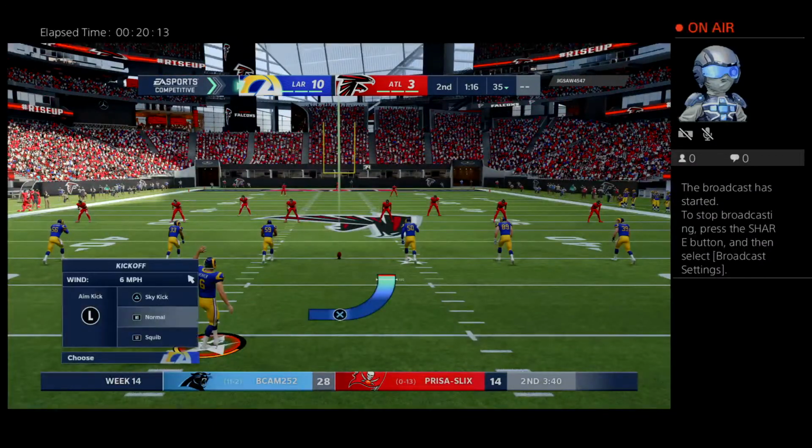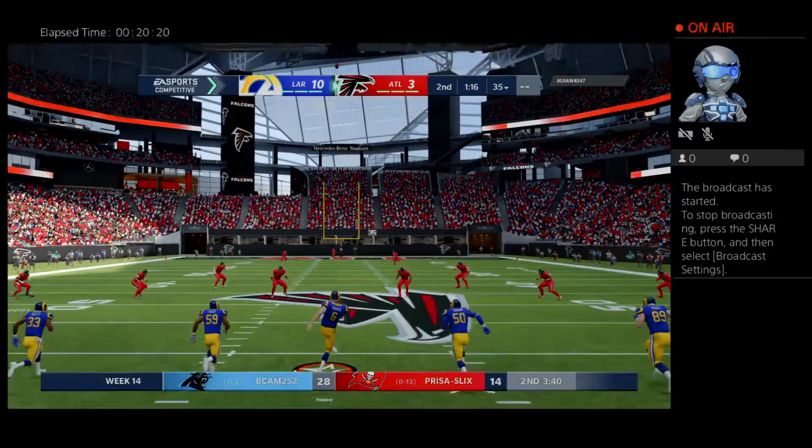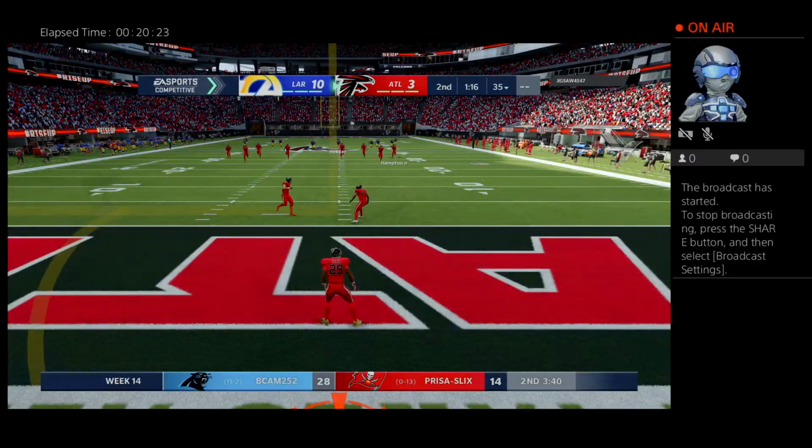So they get the field goal, but that was a 14-play drive to get 3. You sound like you're going negative on me. I was. Sounds like you're thinking the 3 is just not that good. And people say that we're negative sometimes.